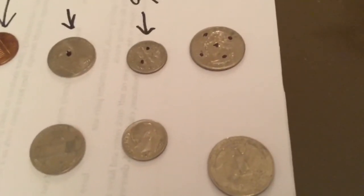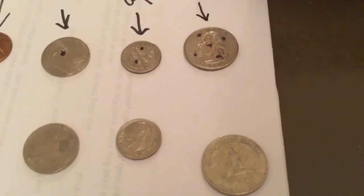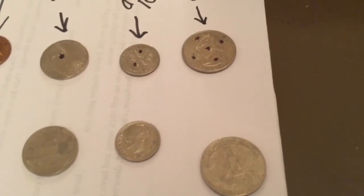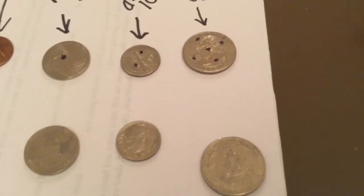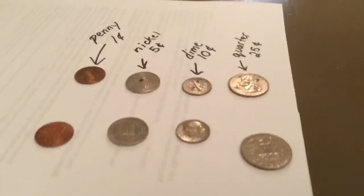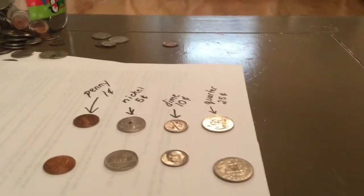And then the biggest coin that we worry about in 3rd grade is the quarter. And a quarter is our biggest coin, and it's worth the most. Quarter, quarter, big and bold. You're worth 25, so I'm told. So those are our 4 coins that we're going to be focusing the most on as we start to count money.